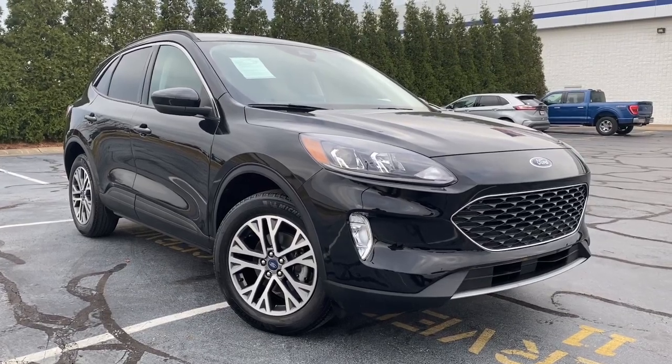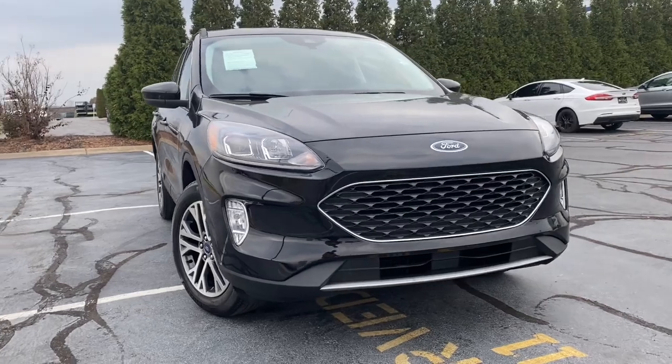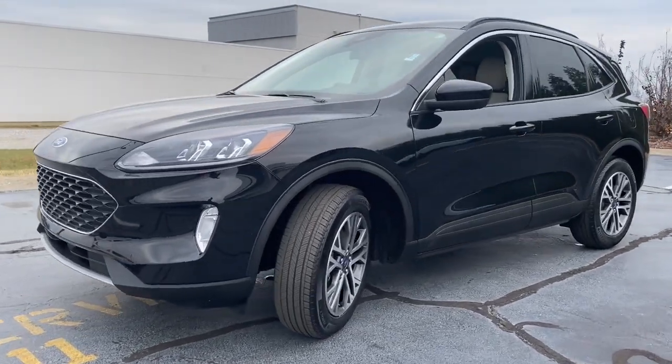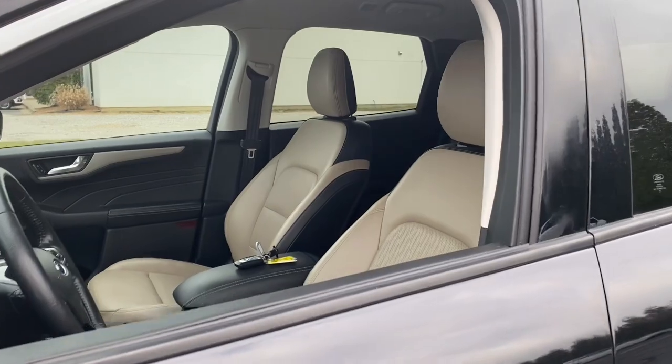Get into the 2021 Ford Escape. This vehicle is an outstanding buy with fewer than 45,000 miles on the odometer. Here's a Ford Escape, the sporty, compact crossover that takes the stress out of your daily drive.